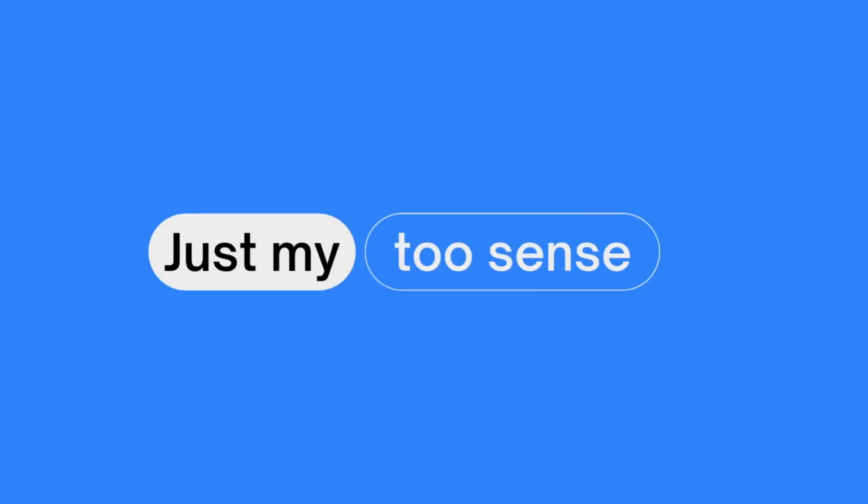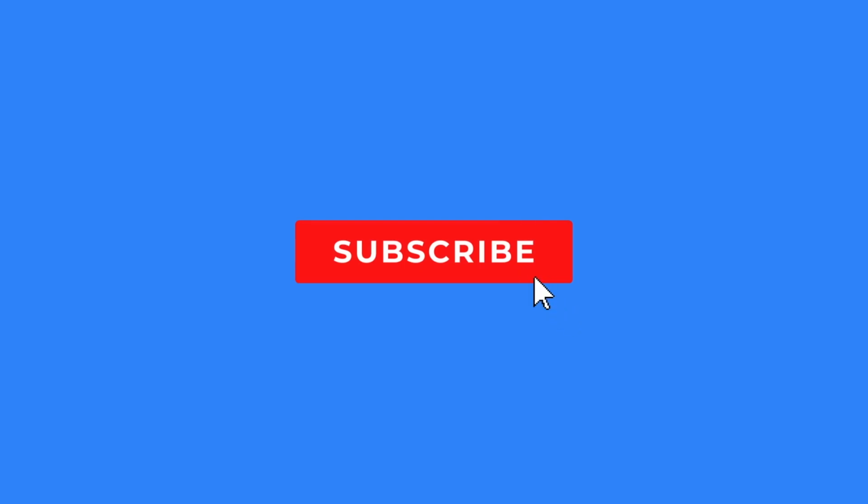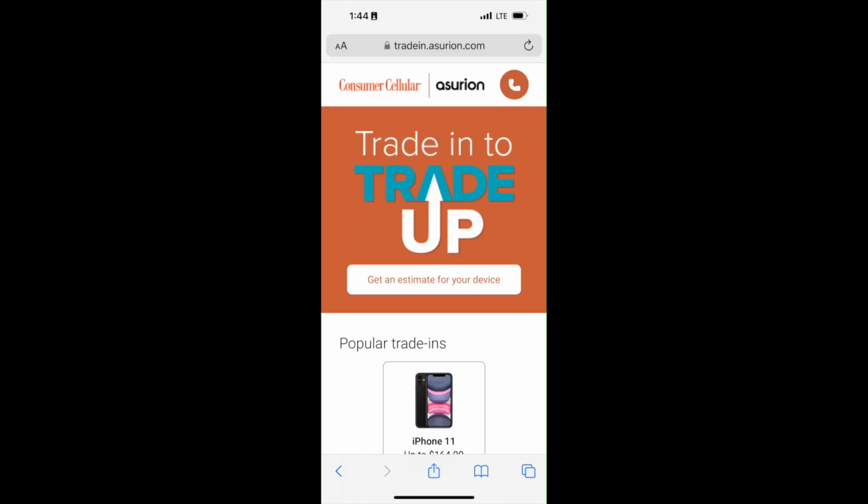So, I have some really exciting news for those of you who are Consumer Cellular customers. Now Consumer Cellular has a trade-in to trade-up program, where basically it's just like at any other wireless carrier. You can trade in your current phone and get a credit to apply to a new phone that you would like. And they have made it really simple, so let's jump right into it.